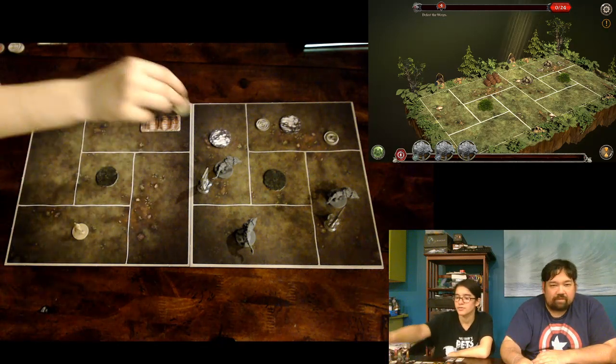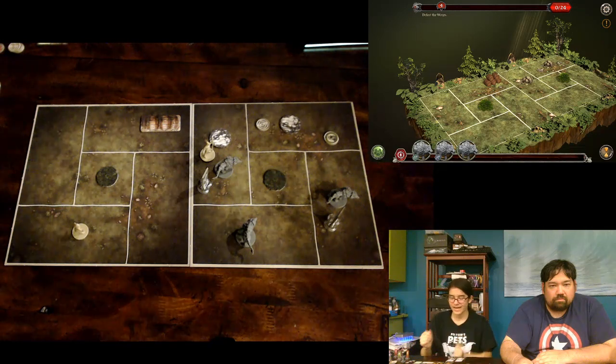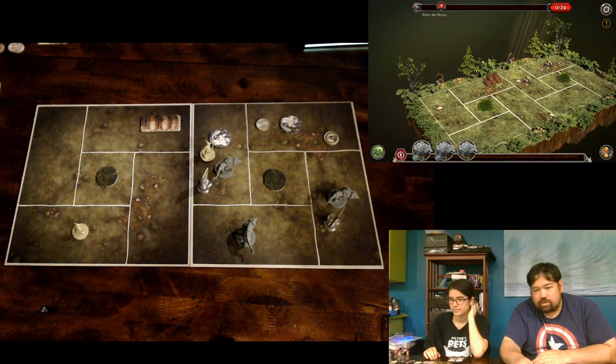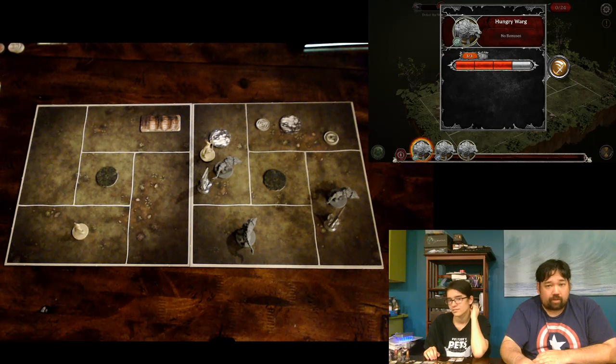And I'm going to move to the spot with the boulder. And I'm going to attack the dang thing. Okay. So attacking is all handled through the app. So we determine which warg she is attacking. It is this one. And this is the current warg. It has no bonuses. It has 3 health and 1 armor.